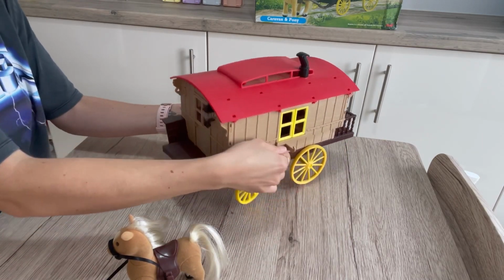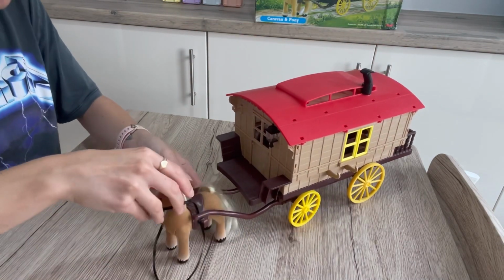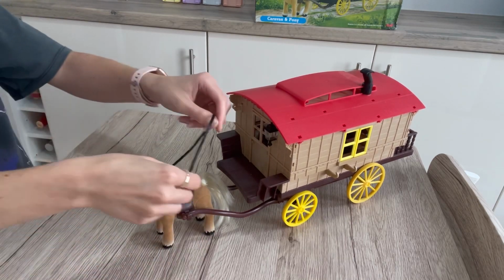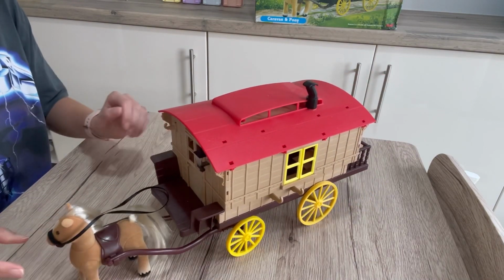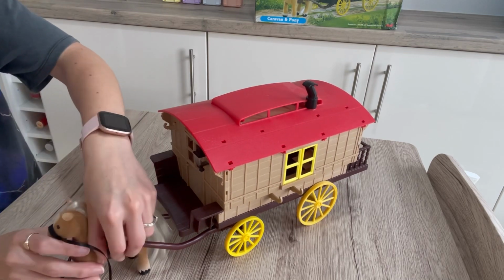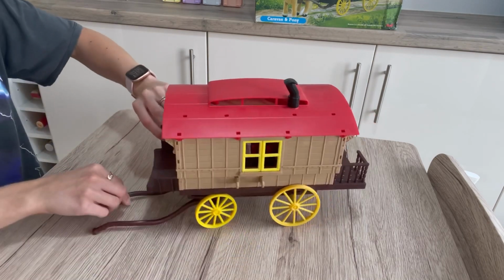If you lift it up, this bit comes round and then it clips into place there, and then whoever is in control can hold onto the reins and he can pull the Caravan along. So let's get him off and set him to one side so we can have a little look inside the Caravan and see what's going on in there.